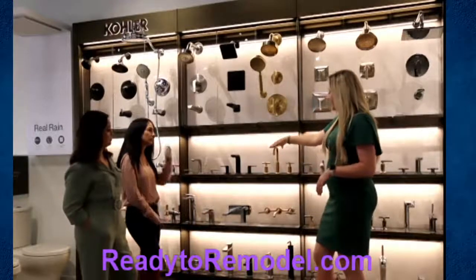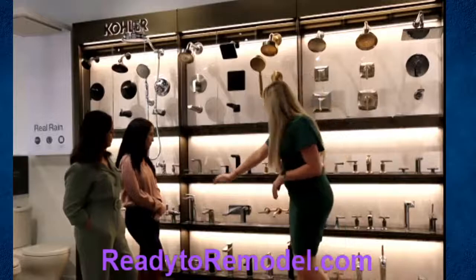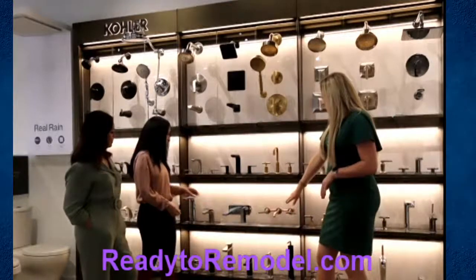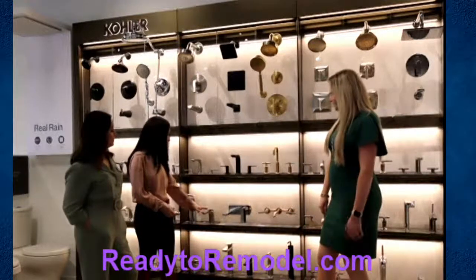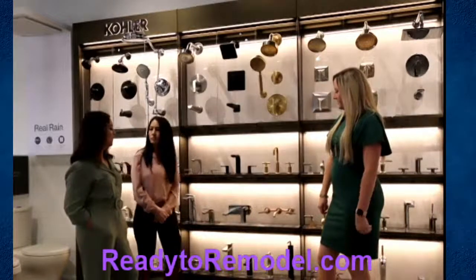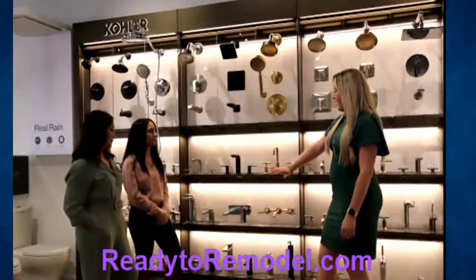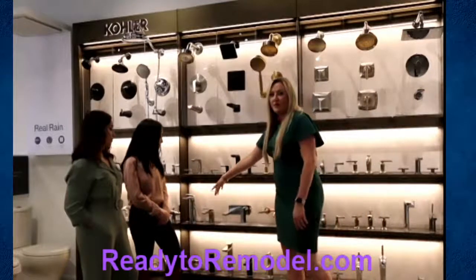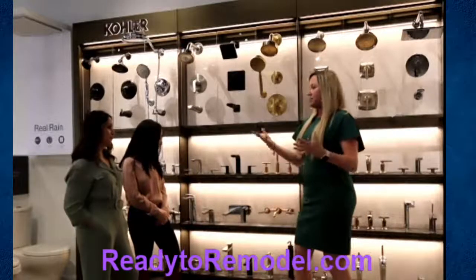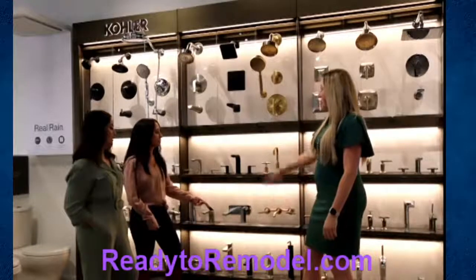So this would be considered a three-hole widespread faucet. Mm-hmm. We have single controls and then also wall mount options here as well. Janine, do you find that someone that has a busy household, kids, maybe like a one control, is there a lot of options for one control? Absolutely. I definitely specify the single control faucets anytime I'm doing a kid's bathroom or just for ease of use. You have one hand, you're not having to mix the hot and cold. So that's a great option for that.